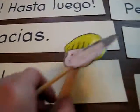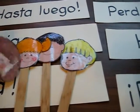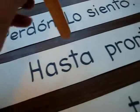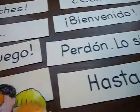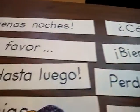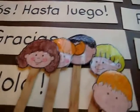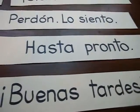And that way you can play a whole bunch of different little games with these sentences. Or even each child can take a puppet and say whichever one they want. Hasta pronto. Then the next child will start Bienvenido. And on it goes. It just adds to the fun of not just reading the flashcard, but they get to play with their little puppets as well. I hope you enjoy this.